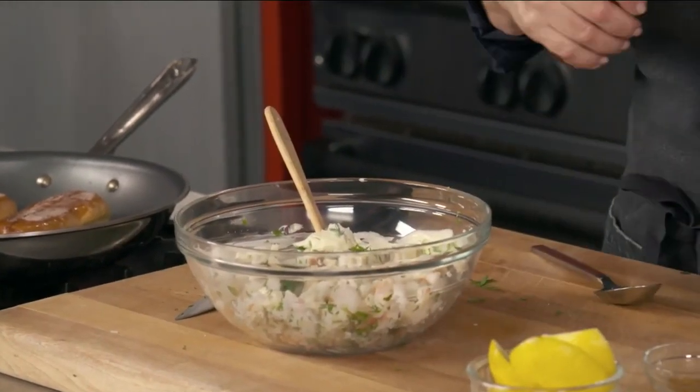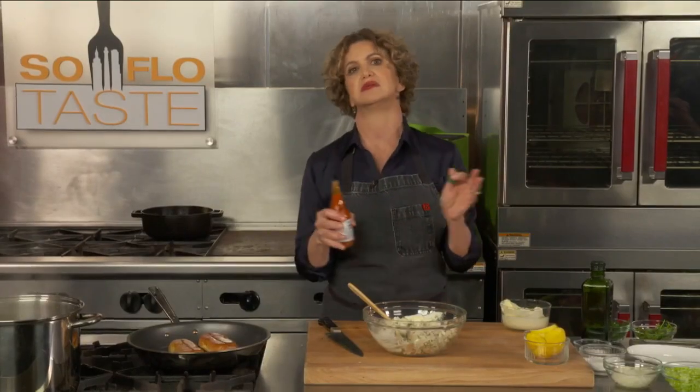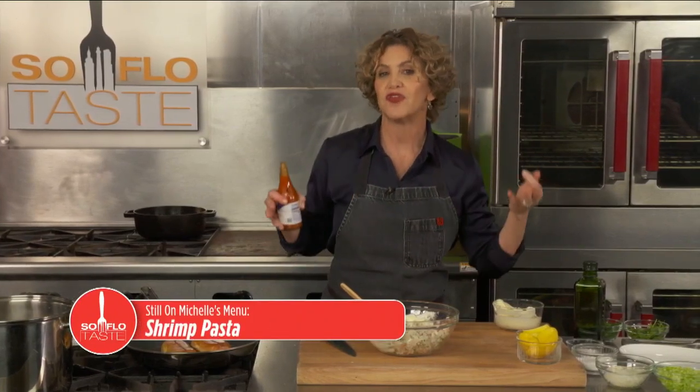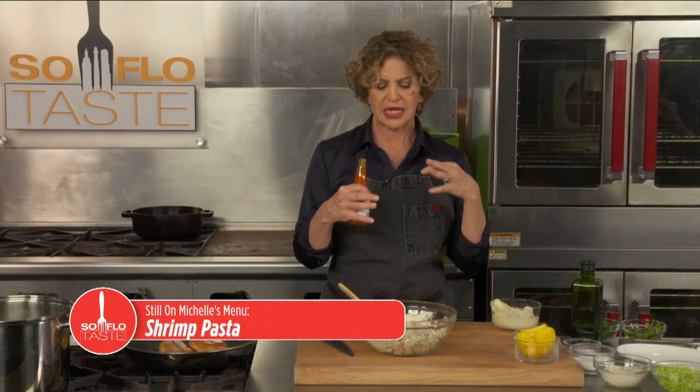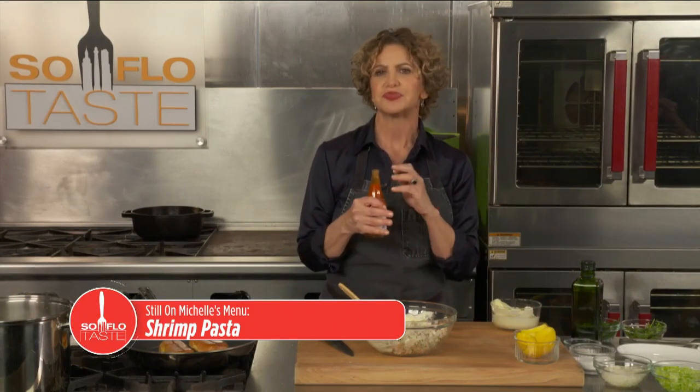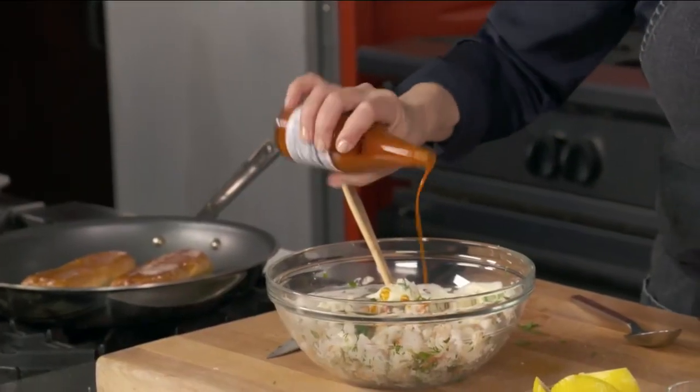Let's go ahead and add hot sauce. Now, what hot sauce? I don't know. There's so many different kinds, whatever your favorites are. But to me, if I'm making a sandwich with seafood or shellfish like this, I always go to the more American style hot sauces, but it's really up to you.